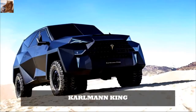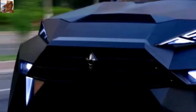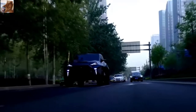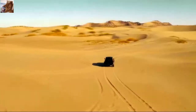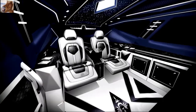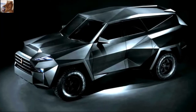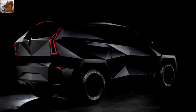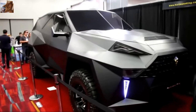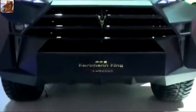Number 2. Karlmann King. Karlmann King knows how to blend the notions of excess and necessity into one drool-worthy package. Meet the officially titled Ground Stealth Fighter, a 3.8 million armored vehicle based on the Ford F-550 chassis. However, with the help of over 1,800 designers and 30,000 man-hours of custom building, this ride is unlike anything we've come across before.